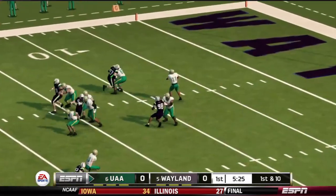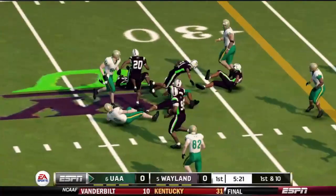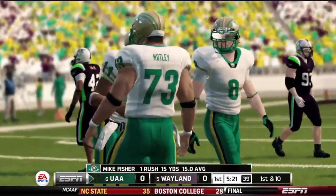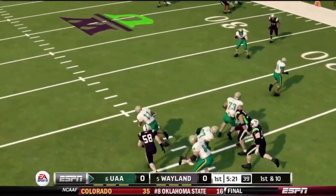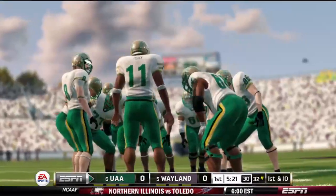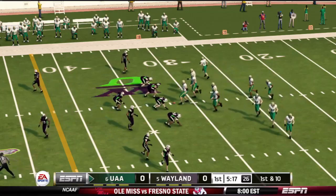He scrambled. Runs with it, and he's got room. Tackle made. The 32-yard line. Hey, sometimes the defense does everything right, and they still lose. That time they had tight coverage, which left no options other than for the quarterback to take off. First down, 10 to go. Ball on their own 32.